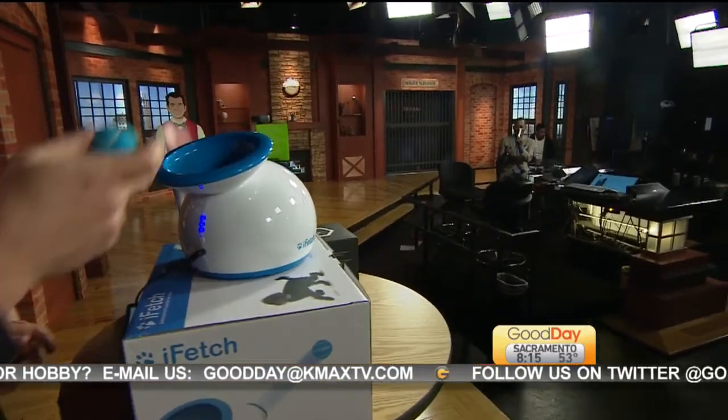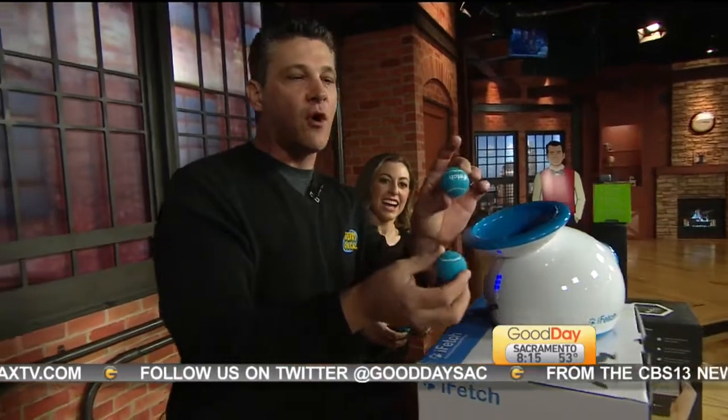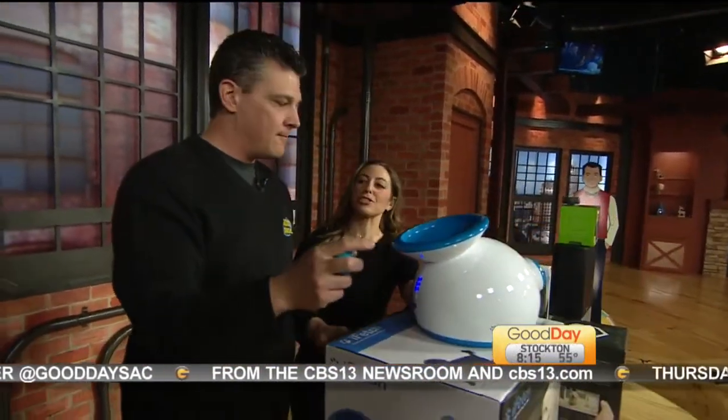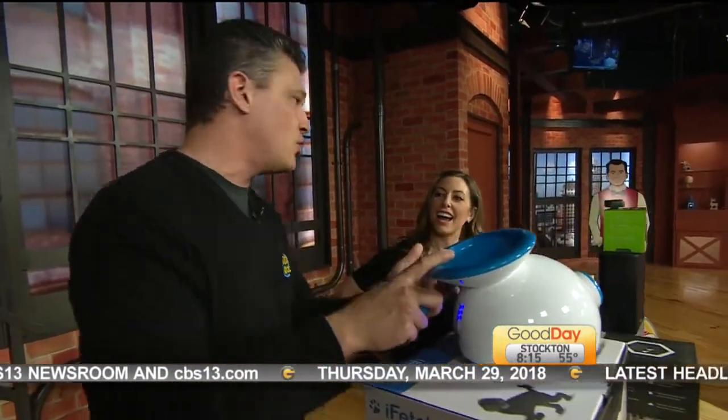So this is pretty cool because your dog can play basically fetch with itself. There's two different versions. These are the small ones. They also have a bigger one with full-size tennis balls that can go in there. This one is $115. The bigger one is $200.